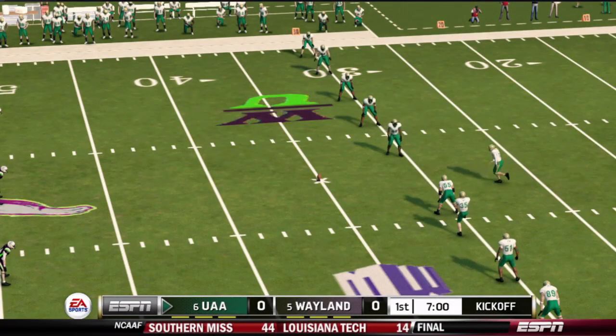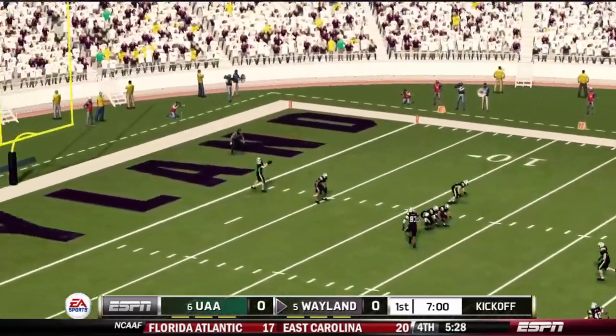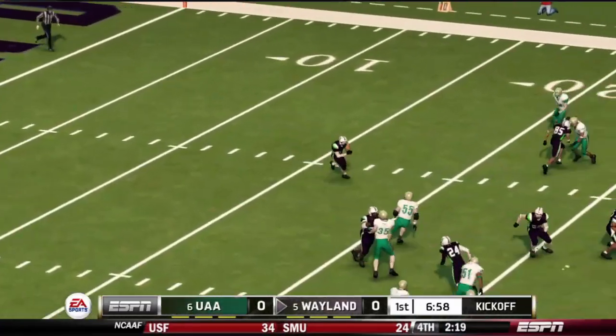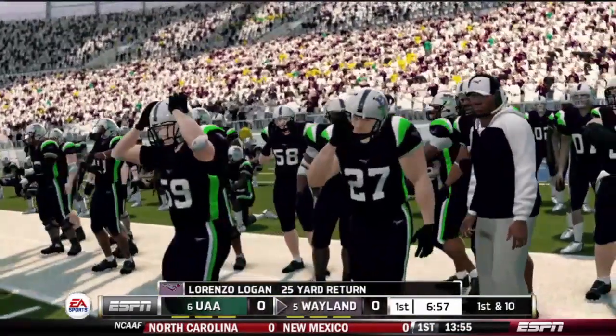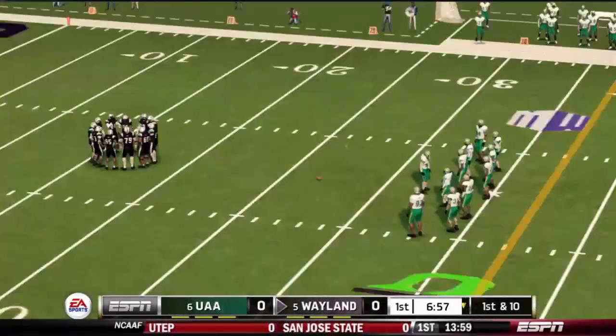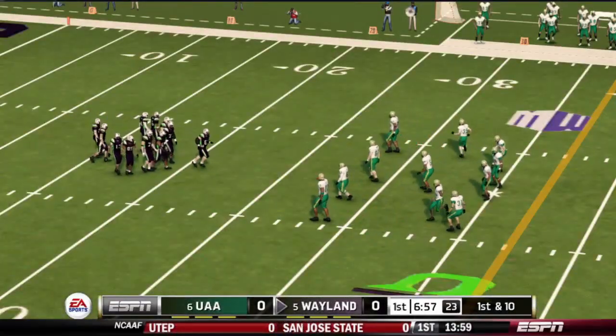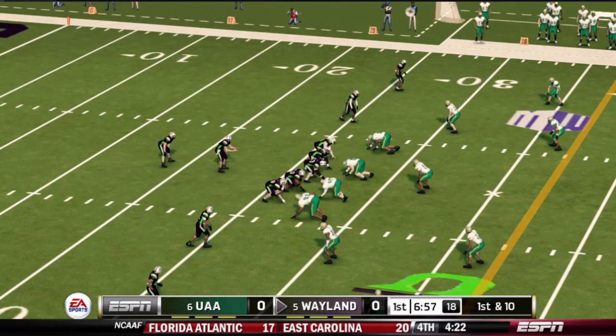The pregame festivities are over, and we're just about set to get this game underway. He's to the 20. He's taken down at the 27. Final game for these seniors on their home field. Some will get to the next level and play some more football. Others will be putting the helmet on for the final time. Now the offense gets ready to take their first crack at it.